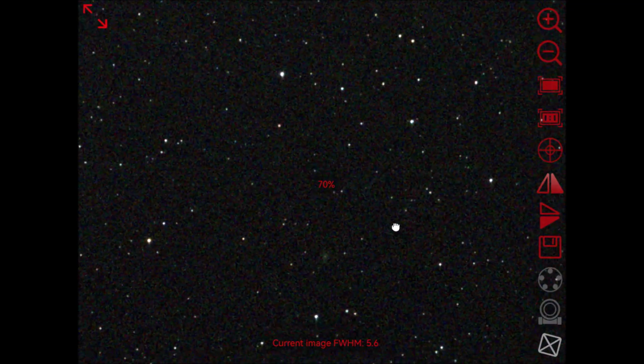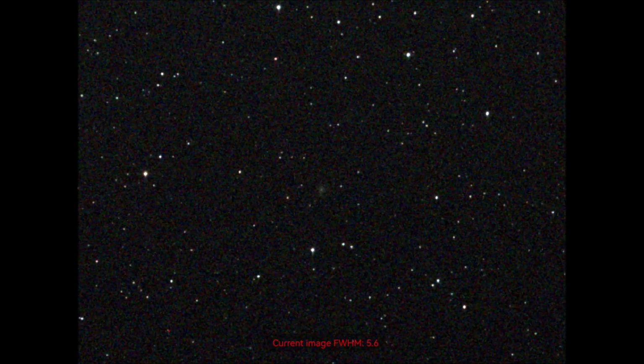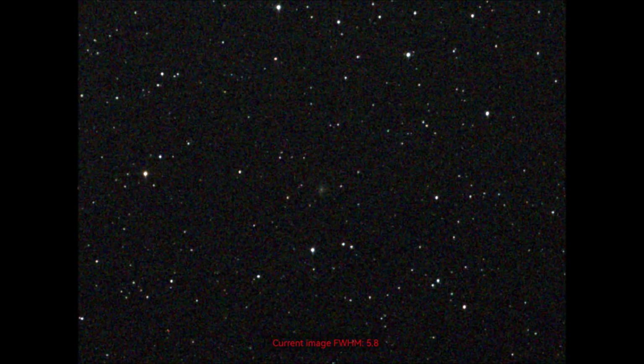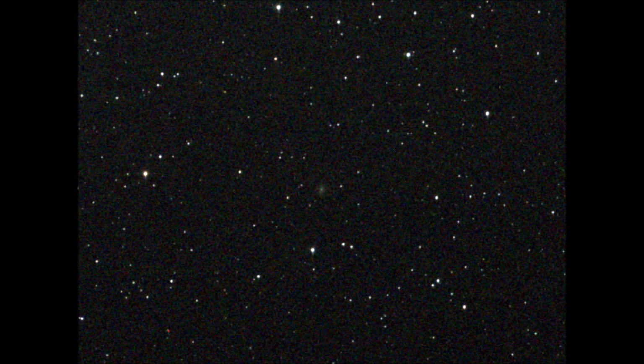NGC 7056 is a galaxy, once again in Pegasus, magnitude 12.9, smallish for that magnitude, 1 by 0.9 arc minutes. That's typically a 13.5 magnitude galaxy. Spiral with a bar, lowercase bc, much like our own Milky Way. 242 million light years distant, probably a little bit smaller, 80,000 light years in diameter. RA is 212207 with a declination of +18 degrees, 39 minutes and 55 seconds.